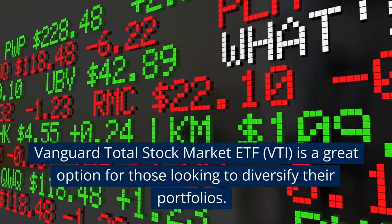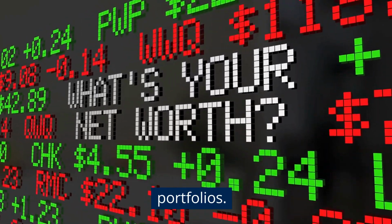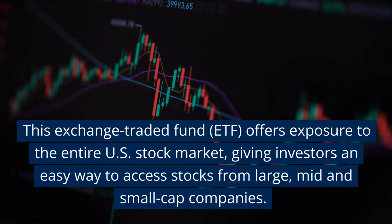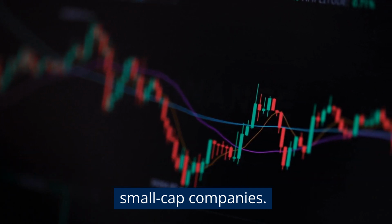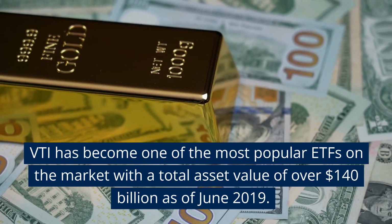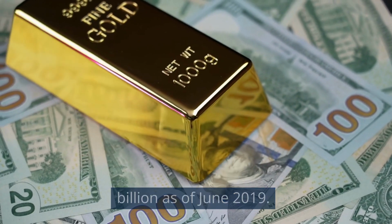Vanguard Total Stock Market ETF, VTI. Vanguard Total Stock Market ETF, VTI, is a great option for those looking to diversify their portfolios. This exchange-traded fund, ETF, offers exposure to the entire U.S. stock market, giving investors an easy way to access stocks from large, mid and small cap companies. VTI has become one of the most popular ETFs on the market with a total asset value of over $140 billion as of June 2019.